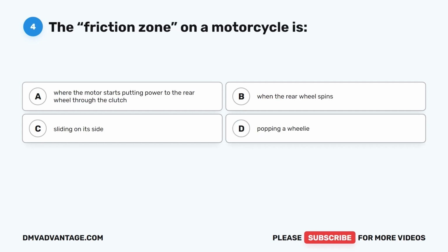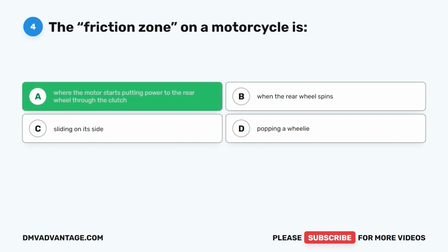Question 4. The friction zone on a motorcycle is A. Where the motor starts putting power to the rear wheel through the clutch. B. When the rear wheel spins. C. Sliding on its side. D. Popping a wheelie. The correct answer is A.